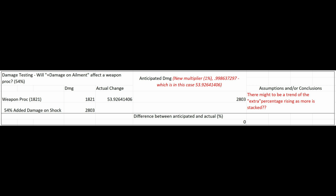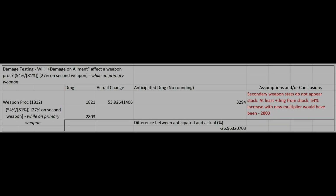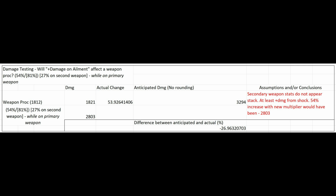So the last thing that I will cover today was what the added damage on ailment would do on your secondary weapon. And I tested it out with a weapon that added another 27%, making my total 81% at that point. And what I found was the secondary weapon stats do not affect the primary. So when I did my charge attack of 1,821, I only got the primary increase with a total damage of 2,803, which was an increase of 53.92641406%, right along the lines of the numbers I came up with earlier.